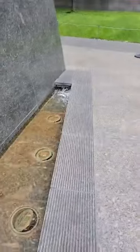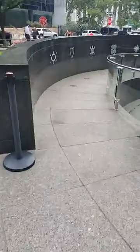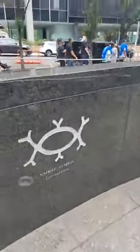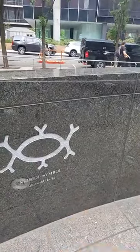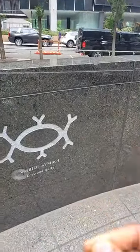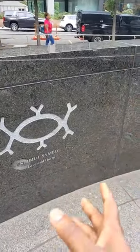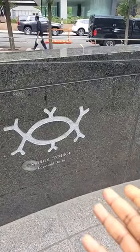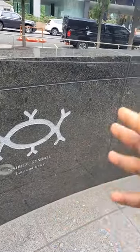There's a little fountain right here that goes down. So let me take you down. Hopefully I still have service. So the first one right here is the Nsibidi symbol. If you know anything about Nsibidi, it's actually a language, okay, mostly in Cameroon and some parts of Nigeria, and I think, if I'm not mistaken, some parts of Cape Verde, Gabon, that area, right?